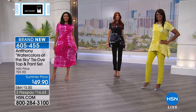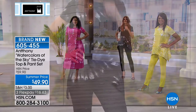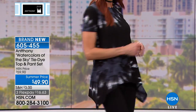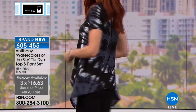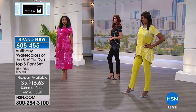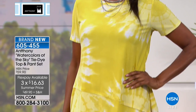I mean, the dress was a phenomenal value at $69. You're looking at $49.90. I'm going to tell you right off the bat, it is definitely while they last. Two pieces with petite or average. The top in the petite is 26 and a half, average 28 and a half inches. Pant inseam, 28 and a half petite, 30 and a half average.